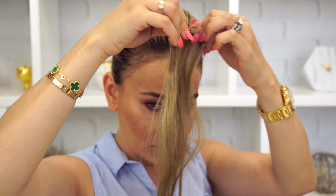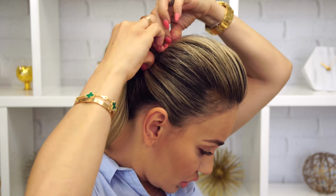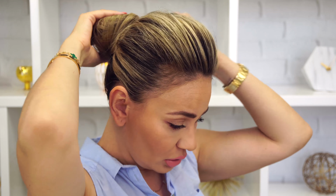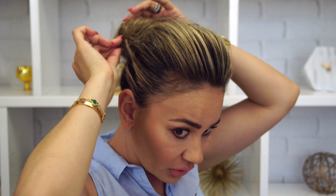So I'll add one more with the clips. Just clip it in. And from that side, you want the messy look, so just go around. And it doesn't matter how you're putting in your bobby pins. I like to make it look messy, but you want to hide anything that's exposed.